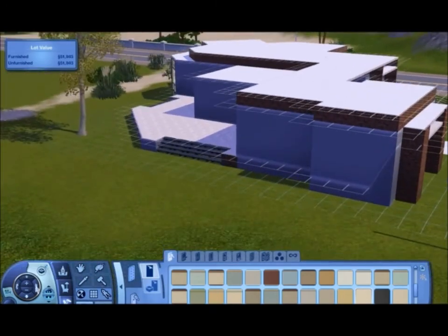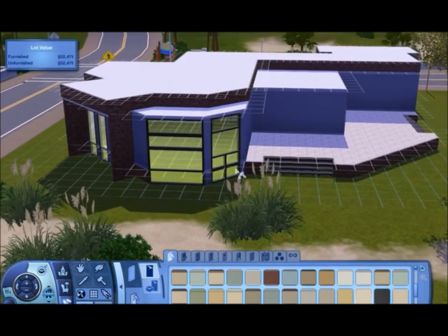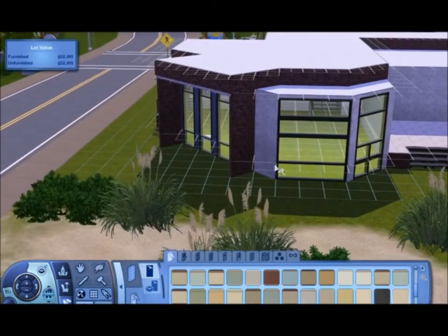Here's where you start to see the brick. I do love this brick. I think it's a great brick. I know it's dark, but I think when we add the other colour in, it looks pretty great.